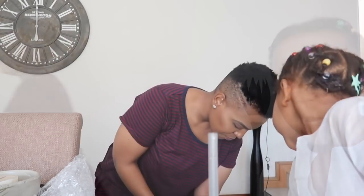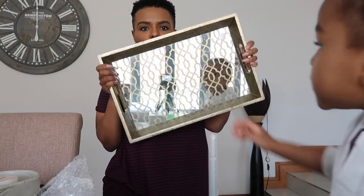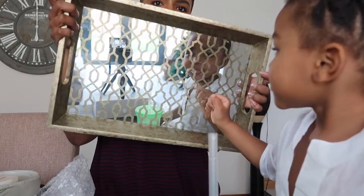Okay, what are you doing? It's from At Home, my favorite homeware store. My favorite. From At Home, and this tray is what's gonna go on this table here in the center. This is pretty much what it looks like. It's beautiful. What color is it?